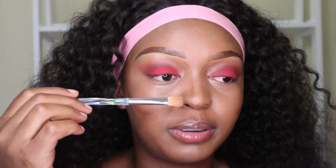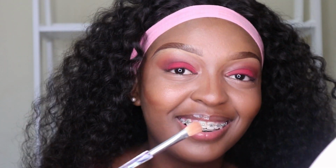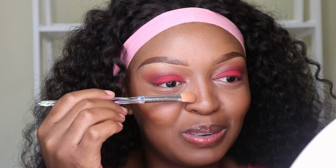And then to blend out my nose contour, I'm gonna use this brush because, child, I want precision, okay? I want all the precision I can get in the world. I hope I get this right because I feel like I'm hyping myself up so much.